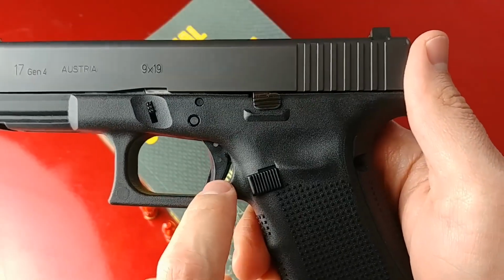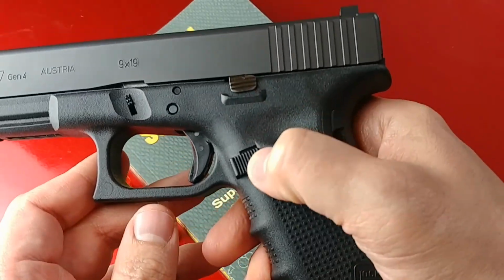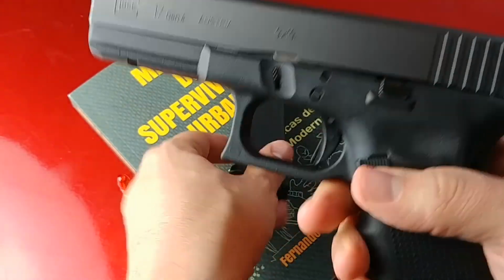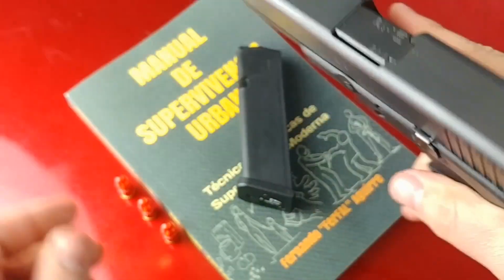In addition, Glock pistols are designed with a number of safety features, such as an integrated trigger safety and a decock lever. These features help prevent accidental firing and improve safety when handling the gun.